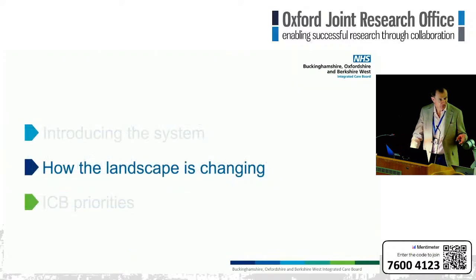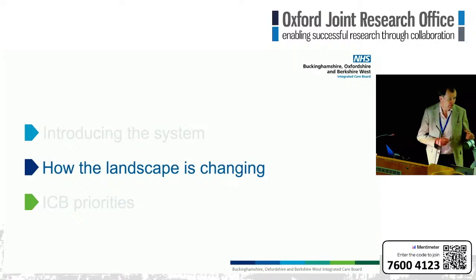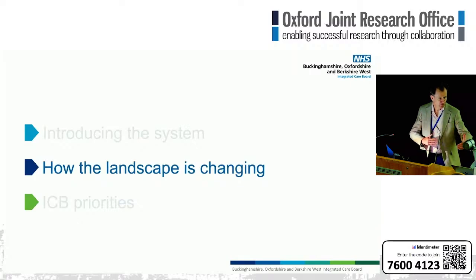That very much sets the scene as to why we need to work as closely as possible, and indeed far more closely than we have done historically, with our academic partners. And one of the things I'm very grateful about is this is an opportunity to help develop that conversation, to ensure that we can harness the ability in this room and beyond to help address some of the key challenges that we have going forward.